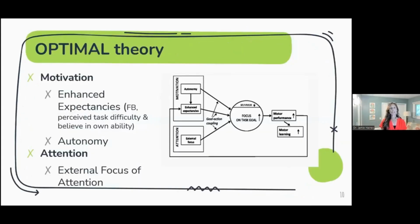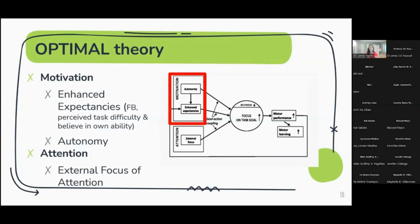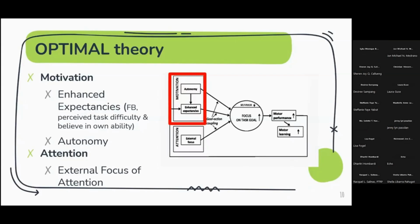So the OPTIMAL theory in a nutshell, and this is a diagram that comes right from their article, basically says that there are two big things that really promote motor output and motor learning. One is motivation. And so out of motivation, we look at enhanced expectancies, and there's some things under there that we'll talk about, and autonomy. And so you're going to be more motivated with your clients. Your clients are going to be more motivated if they have some choice in what they do. And if I can start believing that I can do what you're asking me to do as a physical therapist. I believe I can walk better. I believe I can walk faster.